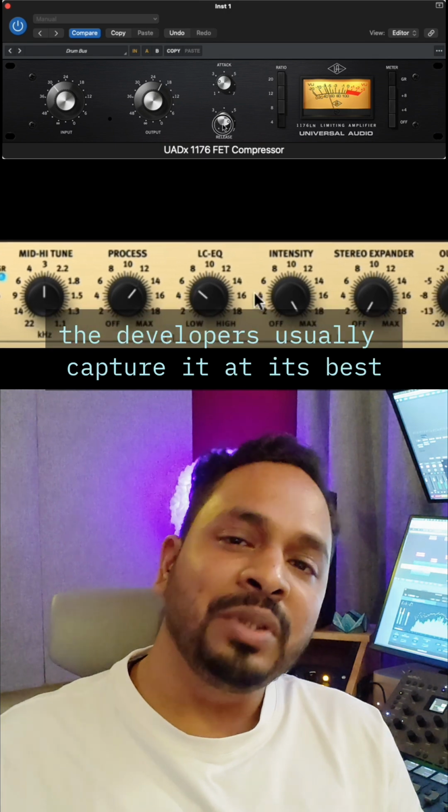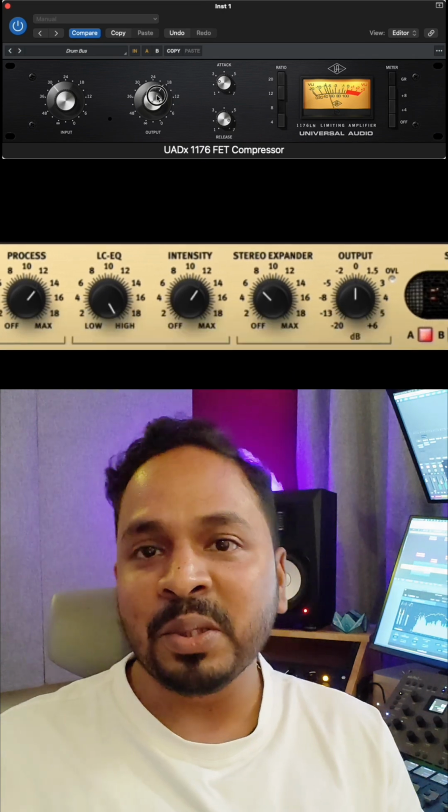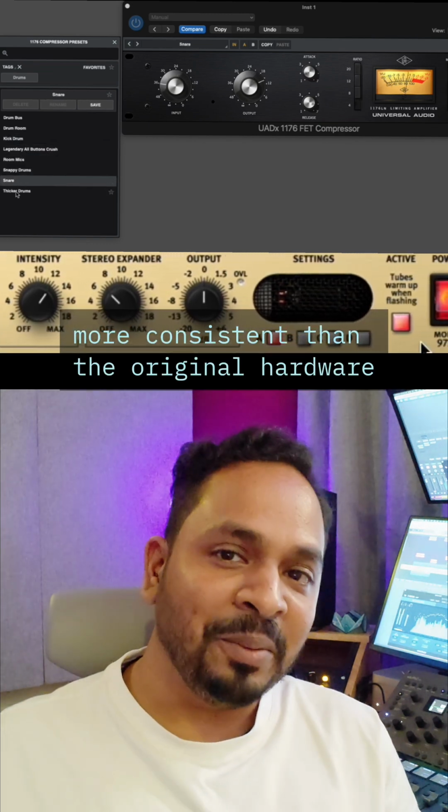And here's something people often forget: when a hardware unit is sampled and turned into a plugin, the developers usually capture it at its best. That means you're often getting a sweet spot version of that gear, which is why plugins can sometimes sound cleaner, more consistent than the original hardware.